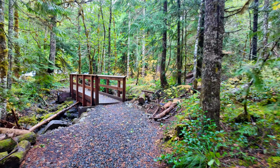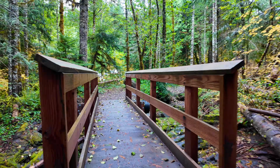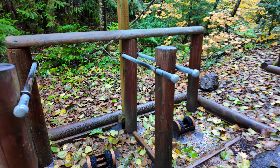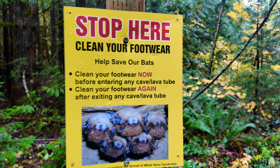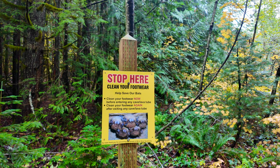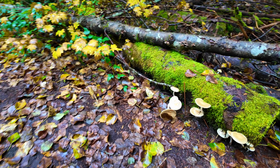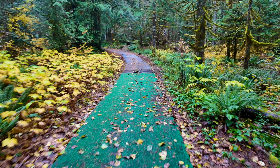I parked at the lower parking lot. It's just a short hike to the visitor center, or you can park in the main lot up here. So worth noting, before you go up the trail to the Ape Cave Canyon, they ask you to clean your boots. Please do so. Reason is there's an issue with white nose syndrome caused by inter-cave transmission. On the hike up to the cave, lots of mushrooms, nice fall scenery here. Pretty perfect timing to come up to the caves.